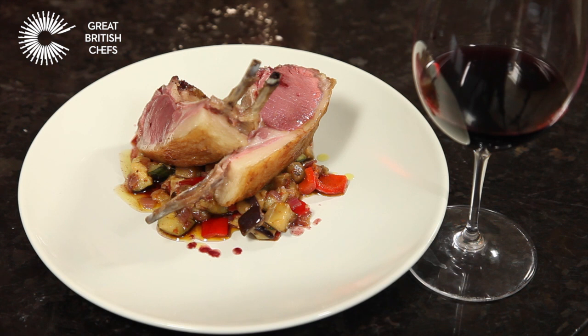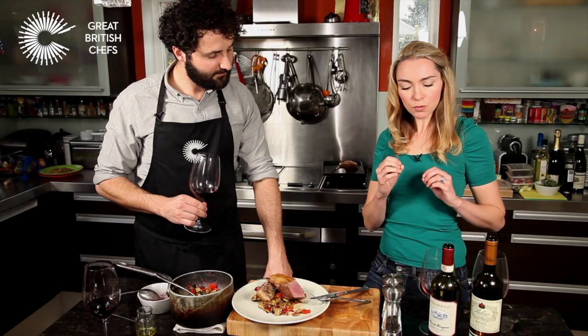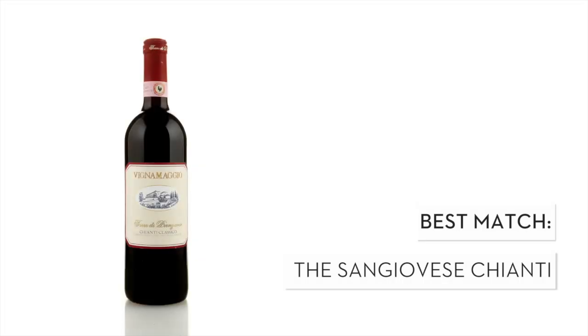Oh, that's really good. And both wines go really well. But I think the Chianti just has it because the Sangiovese has that acidity, and it's what's needed for that tomato. Although the rioja is still very lovely.